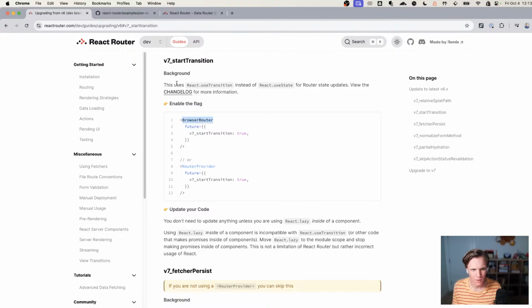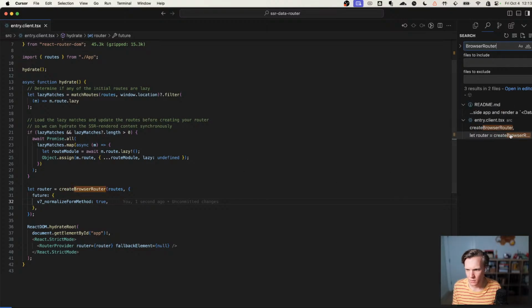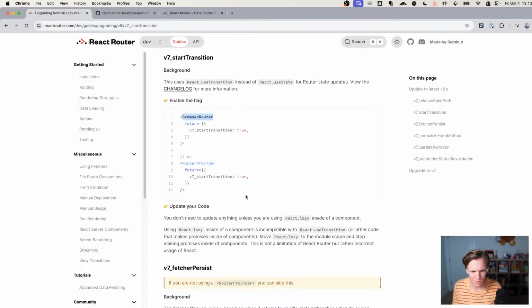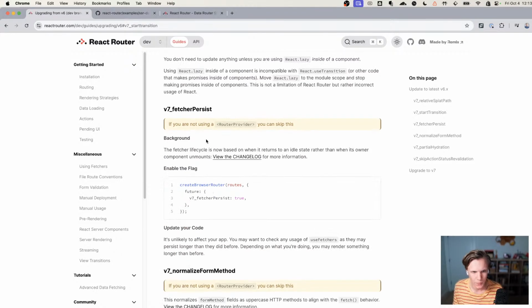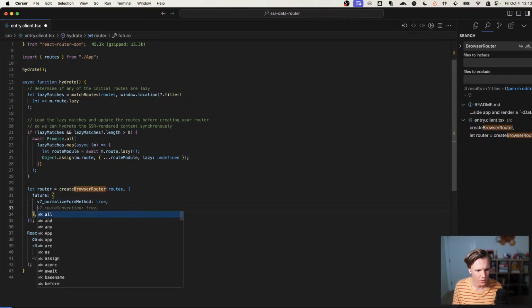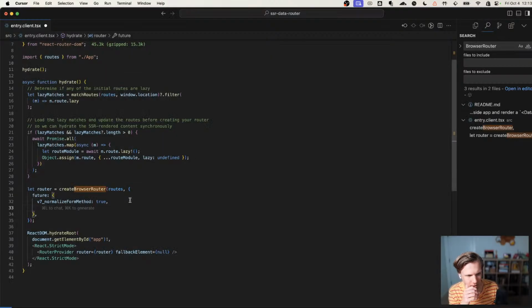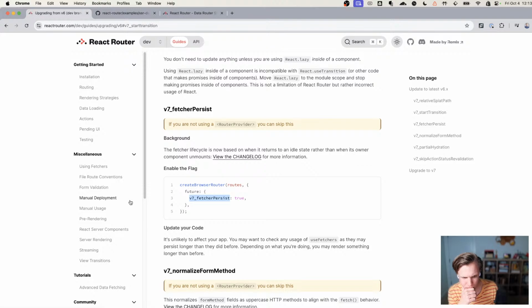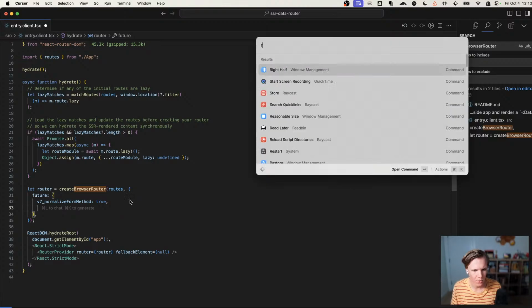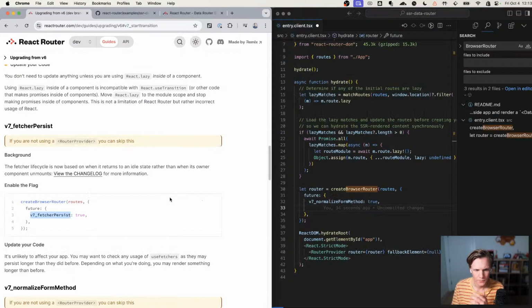I don't think I'm even using this thing. Yeah, because I'm using create browser router. Man, it's been a second since I've used React Router just on its own. Fetch or persist. Is that not in here? Create browser router. Must be missing something on that one. Why that doesn't exist. Okay. Create browser router. Is that not what I'm using? Let me put these side by side. And then the left here.